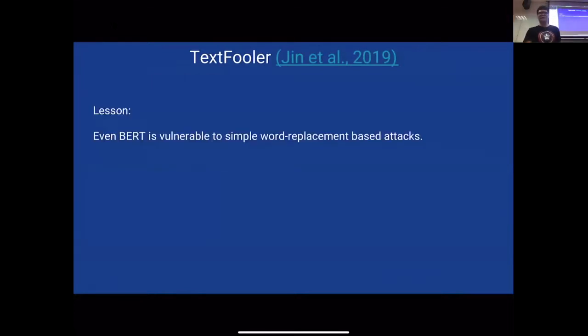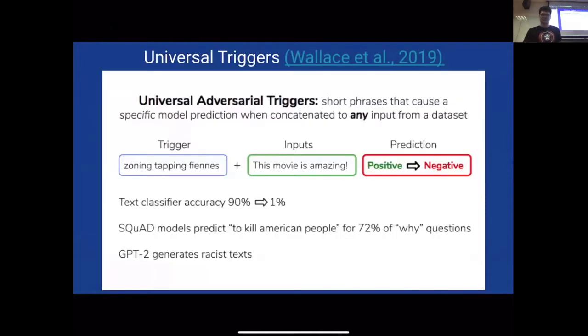Yeah, so the lesson is that even BERT is very vulnerable to such attacks. And then this work is a very interesting paper from EMNLP this year. The idea is very different from previous papers because they want to do a targeted attack, meaning they want to force the model to make specific predictions.